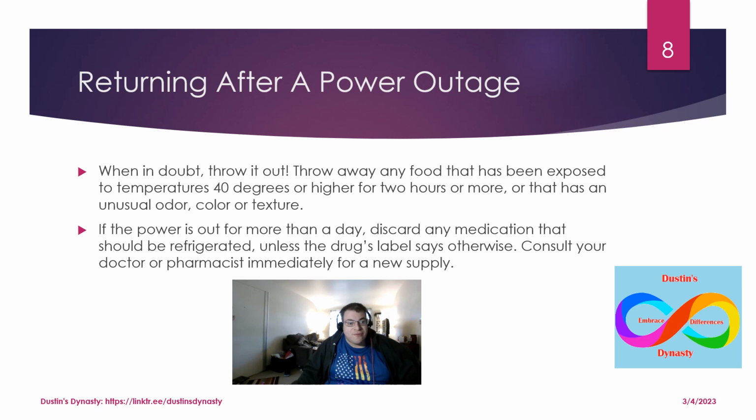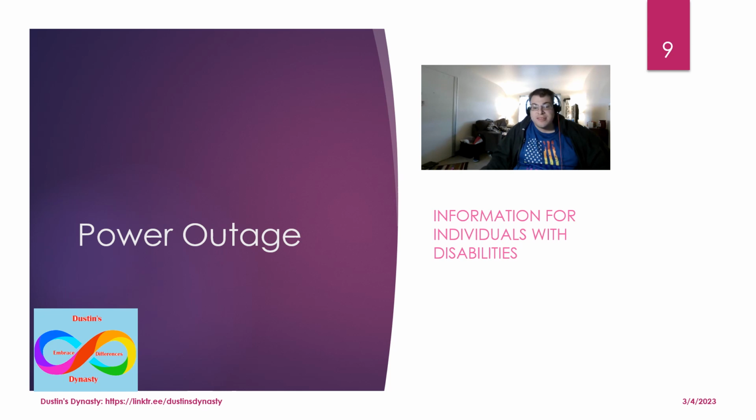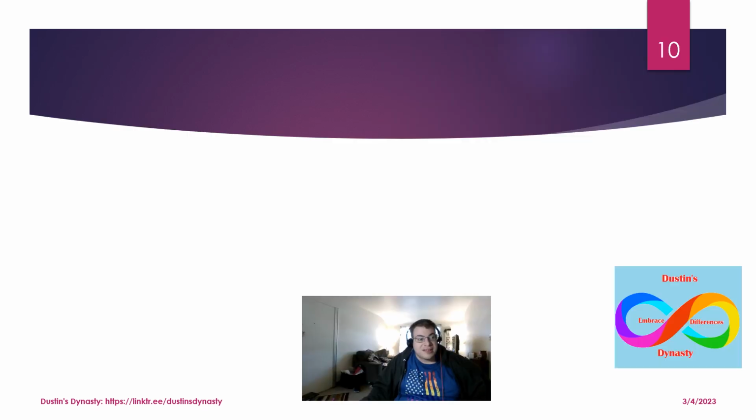If the power is out for more than a day, discard any medication that should be refrigerated unless the drug label says otherwise. Consult your doctor or pharmacist if you immediately need a new supply. So next on our agenda, we're going to talk about information specifically geared for individuals with all disabilities. While my site is an autism-based site and focuses a lot on autism, it also focuses on all disabilities. So a little disclaimer there.